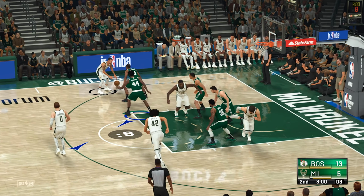To the paint, here's Smart. Sinks that one from the post. Smart's got his first basket. For a guy who's still working on his range, love to see Smart attacking on the interior. Timeout called, the Bucks. They're up by 1. 1:37 left in the first overtime. Action has been terrific.